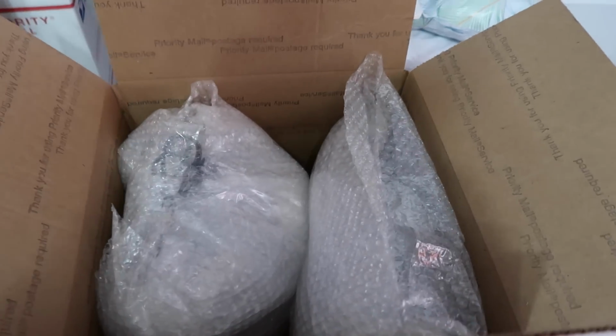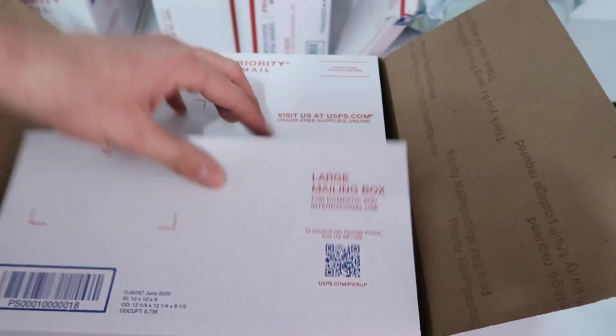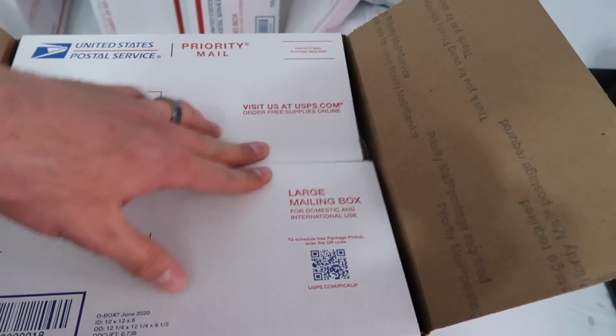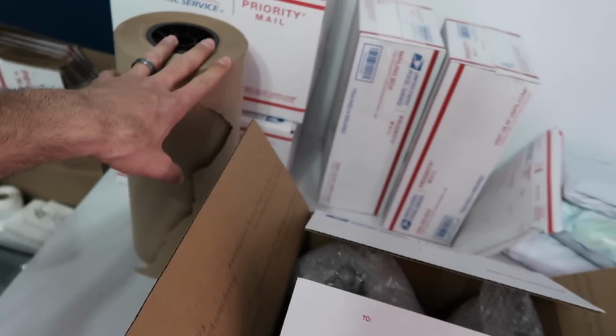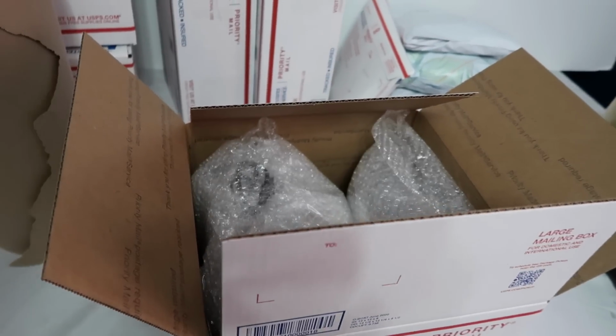Took me a second to figure out the right orientation to get these in here. They fit really nice. There's a little bit of a gap. You can see the little bounce here, so I'm just going to fill it with craft paper, tape it up, and that's it. Next up, the numbers for the weekend.